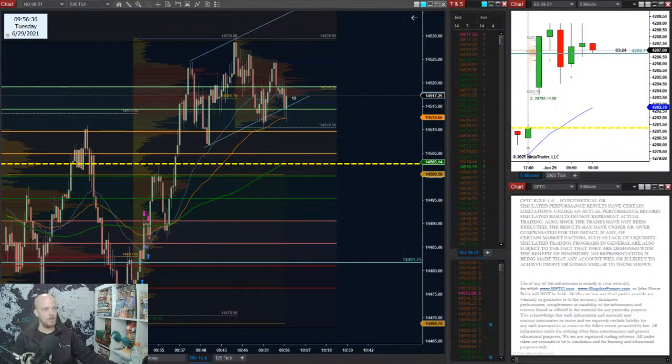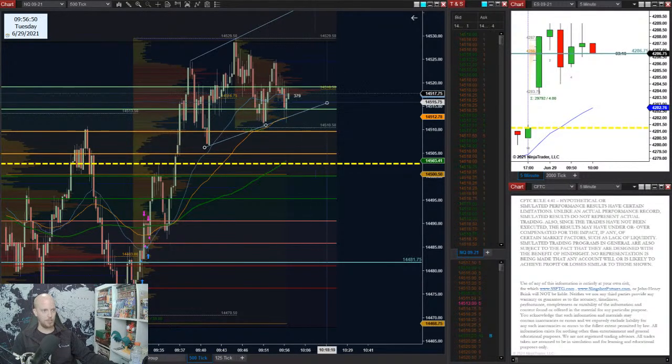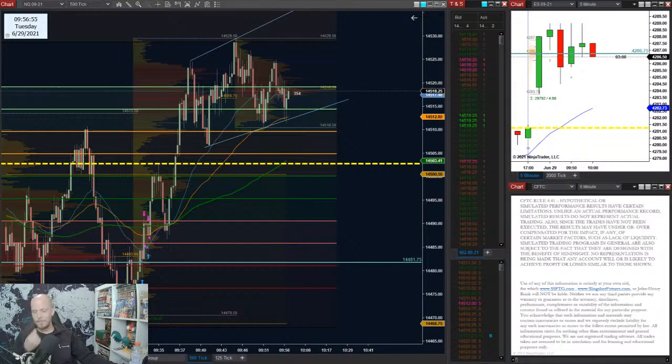Wow. It's just unrelenting to the upside. We've got news in 3.5 minutes, which will definitely impact things. But the fact that we're churning back up again with another higher low, this is kind of like a rolling correction where it's not actually making any new lows. It's all higher highs, higher lows, even in a pullback. Pullback, air quotes.